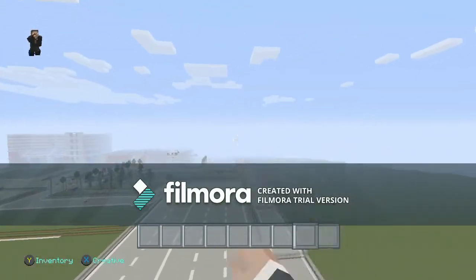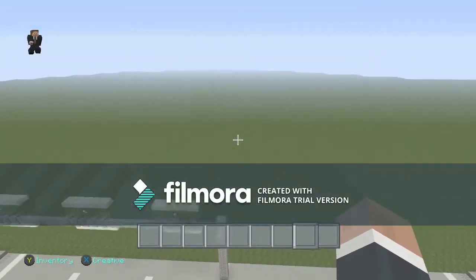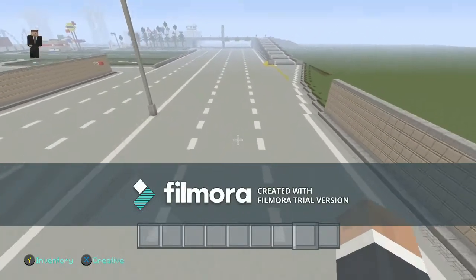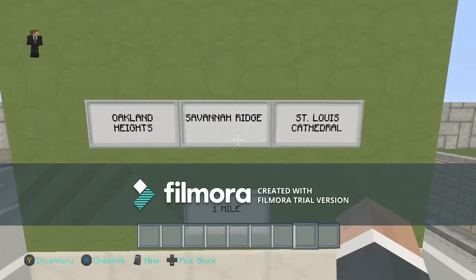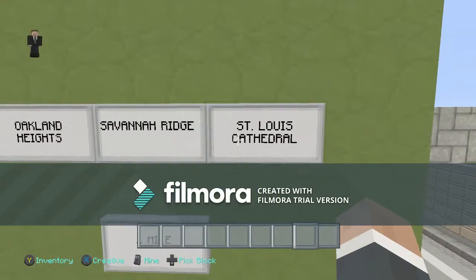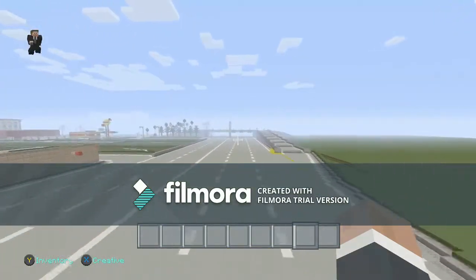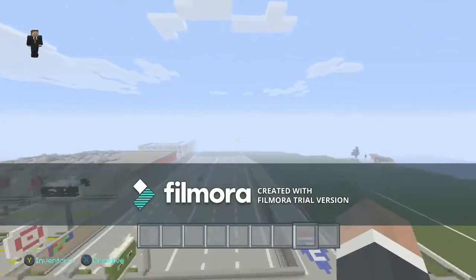So if you're down the interstate, this is where the big surprise comes in. Well, I was talking about this in the last episode. In the beginning, I said community, I think. But it's a neighborhood to itself, and it's called Savannah Ridge. It's a real-life neighborhood in my very own state. And that's what that next exit is going to link up to: Oakland Heights, Savannah Ridge, and the St. Louis Cathedral, which is going to be down the interstate a lot more, like way down here.